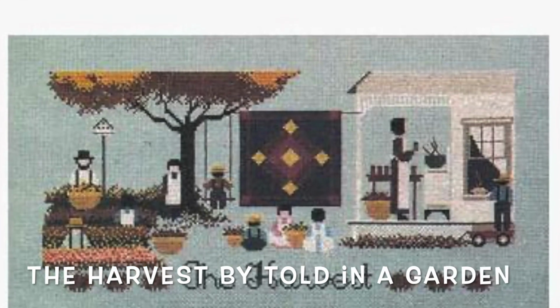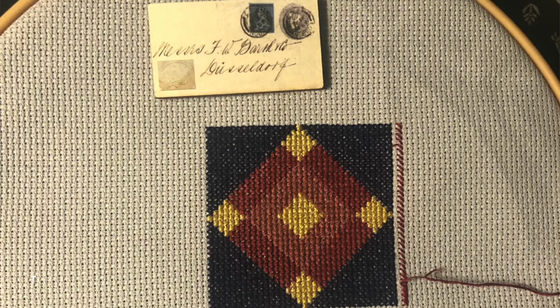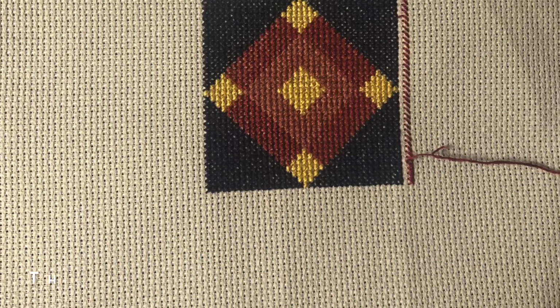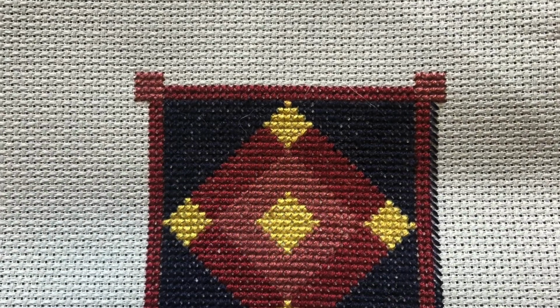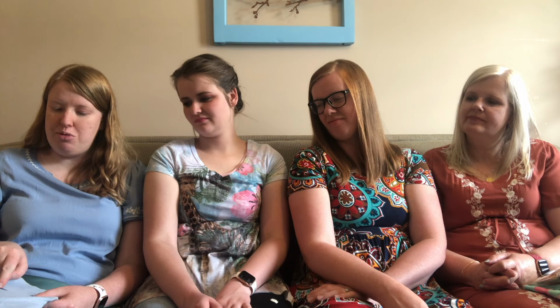I'm still working on this stupid quilt. Oh man! I was gonna finish it, and then I thought I was almost done, and then I realized I had to do all this dark that goes inside there, and then all the way around too. Oh, sad. So yeah, I did make progress on it, but I might move on to something else and just come back to the stupid quilt. That's fair. I'm so tired of it.